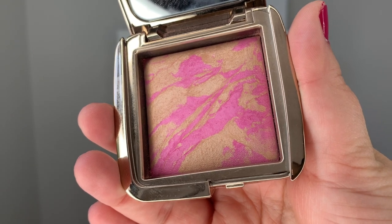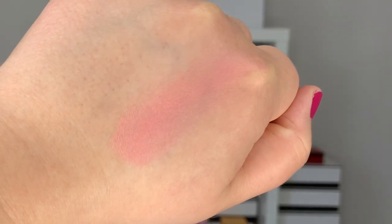All right, next up is the Hourglass Ambient Lighting Blush in Radiant Magenta. So I have officially drunk the Hourglass Blush Kool-Aid. I think it's amazing. I only have one shade here, but I think it's breathtaking. First of all, the packaging, the pink and gold swirl is perfection, but the actual application of the blush I think is so spot on. It gives you that perfect pinky flush without being too much, and it just diffuses into the skin so well. And I find that it's very long lasting. Like, the amount of blush you apply in the morning stays put all day. So if any of you have any recommendations for different colors I should try next, please let me know.